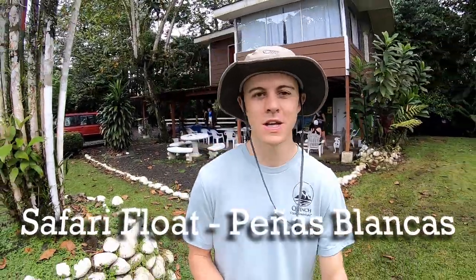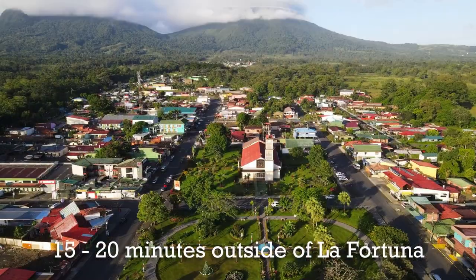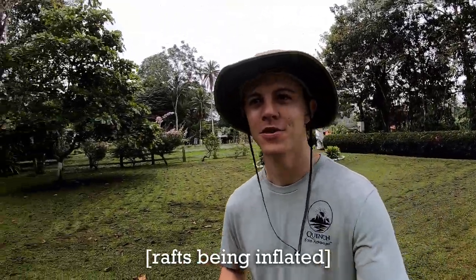Morning, guys. We are about to go on a safari float, I think on the Penas Blancas River here near La Fortuna, Costa Rica. And the guides keep joking that it's going to be whitewater rafting, which I would be okay with. Not so much Jenna and her sisters. Well, Jenna would. But anyway, beautiful property here. We're about to set off. Let me show you around real quick.